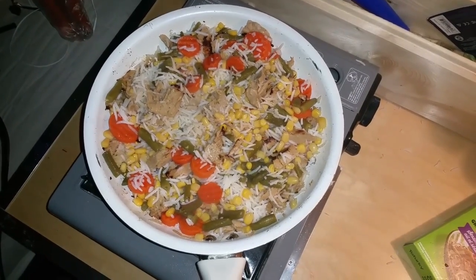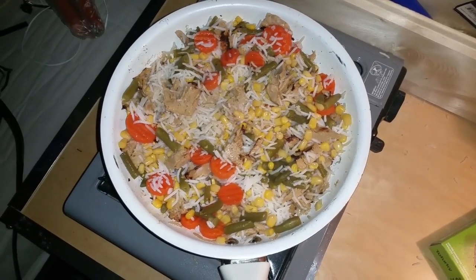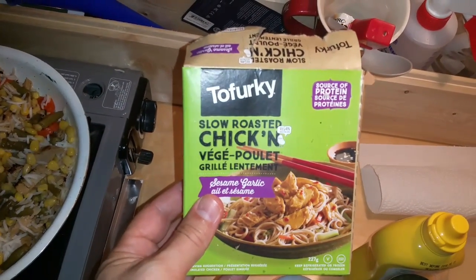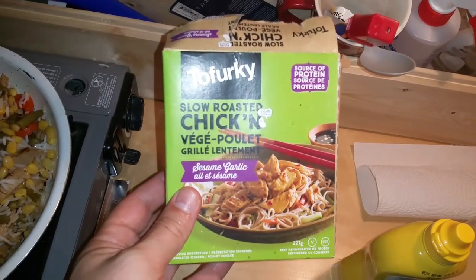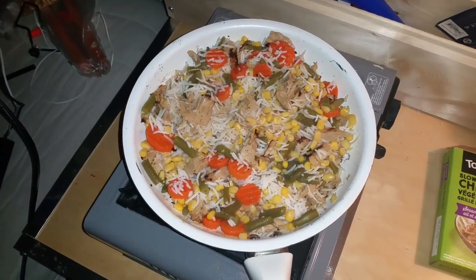What's for dinner tonight? Well, we're having some mixed vegetables, rice, and the main item, slow roasted chicken, sesame garlic. Looks good, smells good. Gonna be eating it soon.